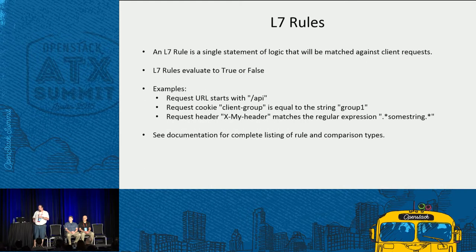So the layer 7 content stuff, we have a problem there. We need to define how you instruct the load balancer how to do those routing decisions. Well, we have layer 7 rules and layer 7 policies. A layer 7 rule is just a single statement of logic that gets matched against client requests. And L7 rules evaluate to true or false.